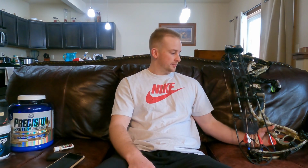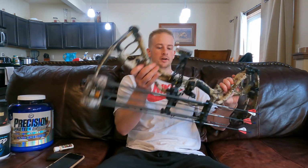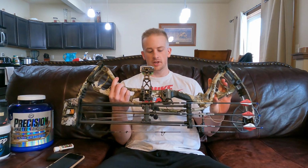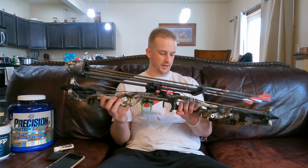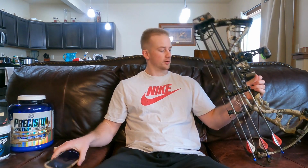So this bow's been super awesome. Haven't really had any issues with it or any complaints. Yeah, it's been a super sweet bow, and I plan to continue to use it for many years to come.